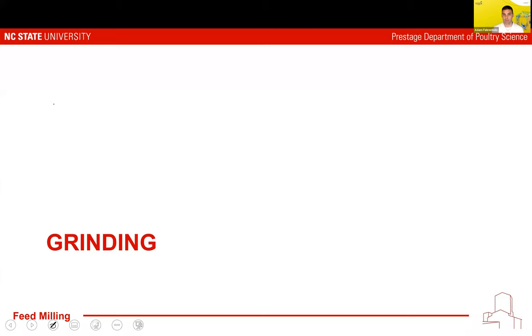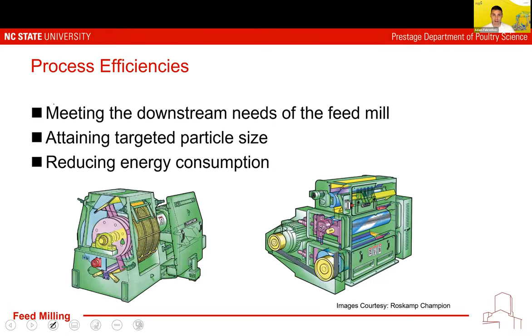Next step in the mill that we are going to think about from a process standpoint would be grinding. When we think about grinding, and most of this is going to hold true whether it be for a hammer mill or for a roller mill, the first thing we have to consider is, are we meeting the downstream needs of the feed mill? If my batching, my mixing, my pelleting, or certainly my loading out of feed is waiting on grinding, then it's not doing its job. It's not as efficient as it needs to be.